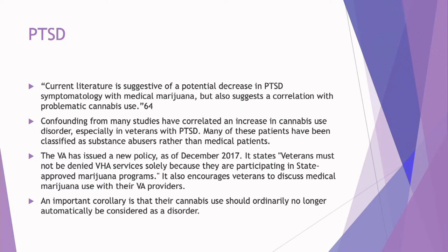So fortunately, the Veterans Administration has issued a new policy as of December 2017. I was practicing for like 10 years before this. And the vets would come in and they'd say, you can't put this in my record, and we can't let the VA know that I'm seeing you, because they'll deny me service, they'll take me off my opiates, and I'll lose my benefits. Well, they actually changed their policy in 2017 and said veterans must not be denied VHA services solely because they are participating in state-approved marijuana programs.